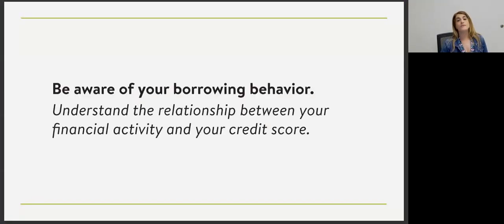Be aware of your borrowing behavior, and not just be aware of it, but be honest with yourself. Again, this is you. This is your money. If you genuinely have problems keeping deadlines, it's much better that you're honest with yourself and work on addressing that than to say, well, it's not my fault that I didn't turn it in on time, or my mom should have reminded me, or the mailman didn't send it to me early enough. You've got to just be honest with yourself.